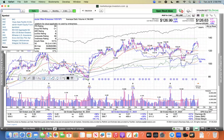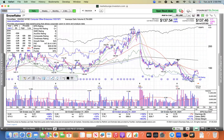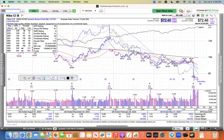Just noticing the pullback in the software names. IGV, the software ETF, was down 1.6%. So you could see it pull back to its 10 EMA. So not a good day for your software names. Snowflake, another software name that's kind of been struggling here. It met resistance at the 50 and got rejected. Like Mongo.